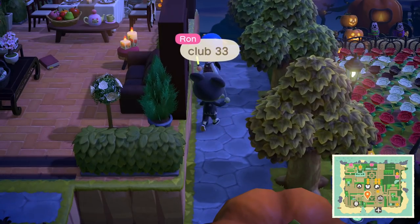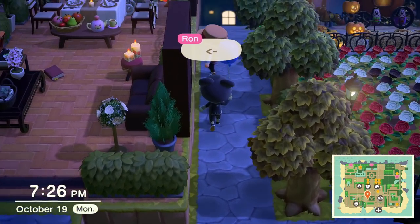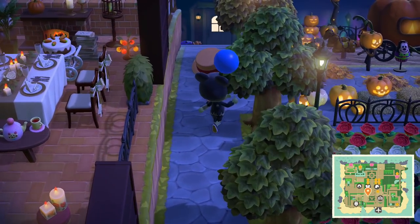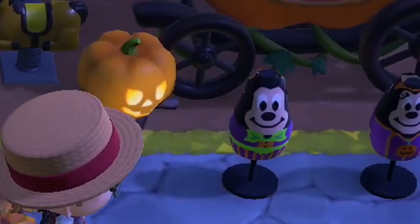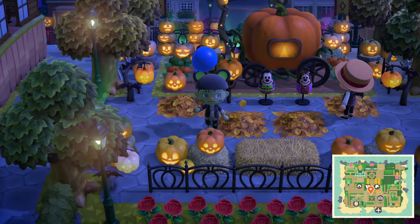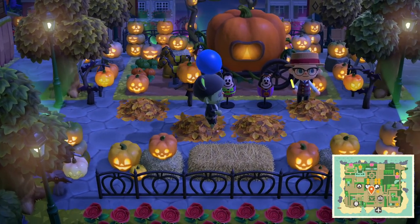Club 33. Anyone who's been to Disneyland is going to go nuts for this, I bet. But I don't know what Club 33 is. Wait, is that Goofy? Is that Goofy? Yeah. No, that's Mickey. Wait. Sorry guys, from far away, it kind of looked like Goofy, but it looks like Mickey and Minnie, right?